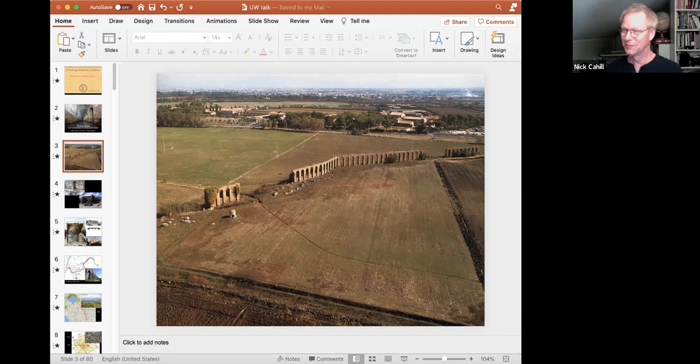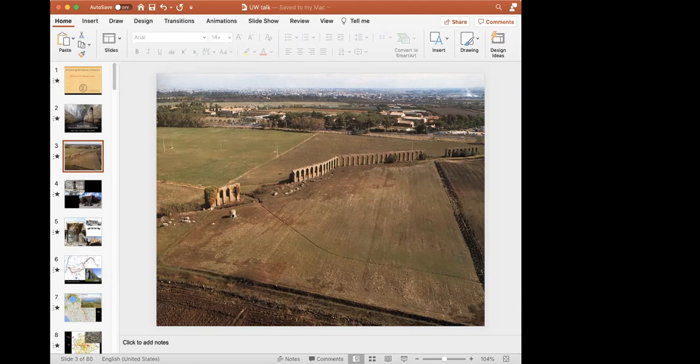Oh, sorry. Regarding laser scanning, if anyone has got a nice laser scanner they want to lend us, or a LIDAR machine and a plane, then they'd be very, very welcome to take an active part in the project.